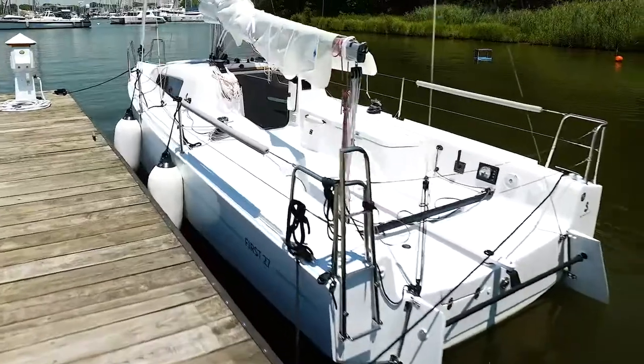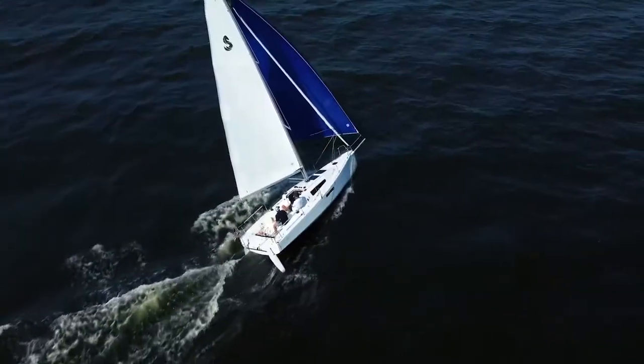So we're going to spend a few minutes here today looking at some of the details of this boat, details that make it one of the finest sub 30-foot packages on the market today, a thrilling combination of versatility, value, and of course, speed.